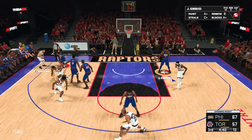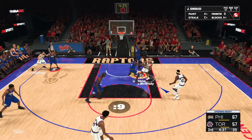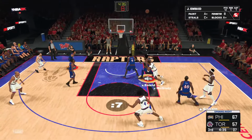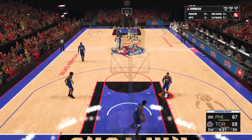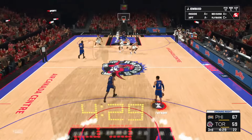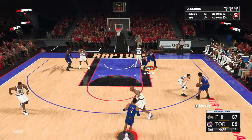Van Vliet against Iverson. Why did Tracy McGrady go back? Back to McGrady. Embiid comes with a double team. And a wide open look for Siakam. Good. And it's McGrady who picks up the assist. 6 points for Siakam. Just crushing it here. 80% to start the half.